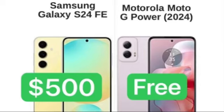Moving on to the OS. Both of these are running Android 14, the newest version of Android, but you have the Samsung UI on the Galaxy, which makes it feel like you have an S24. And the Moto G Power has a stock version of Android 14, which feels like a Pixel, but it is not getting any updates, while the S24 is getting several years of updates. Big advantage on the Galaxy if you like updates.